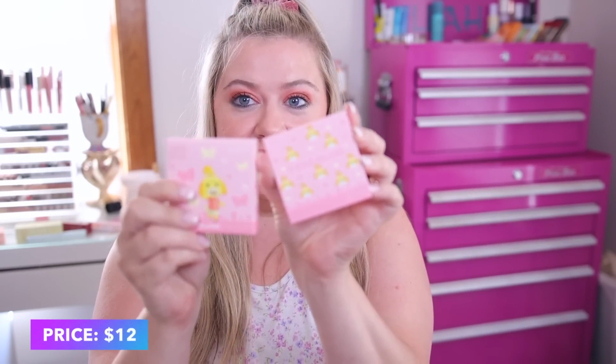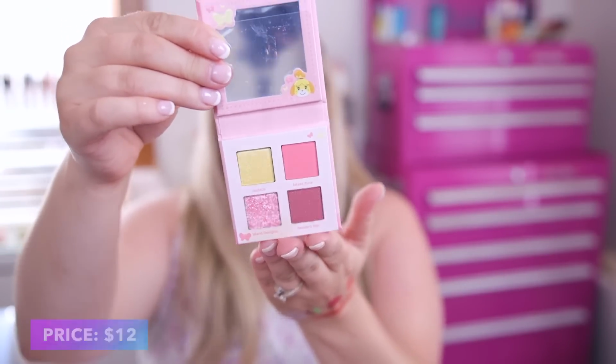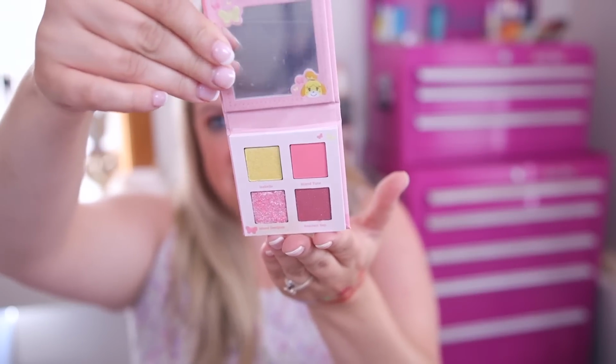I do want to show you what it looks like though. So I grabbed the ones I have in my collection. So first we have the 5-Star Island. This is probably my favorite palette in the collection and it looks like this. So cute. I love the yellow and pink color scheme together.